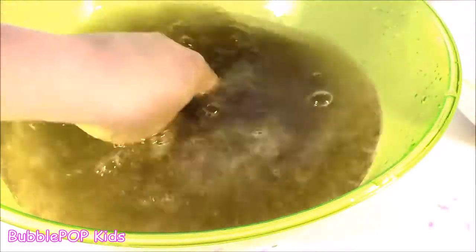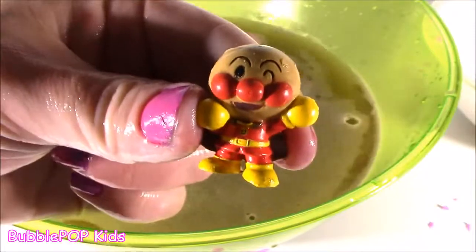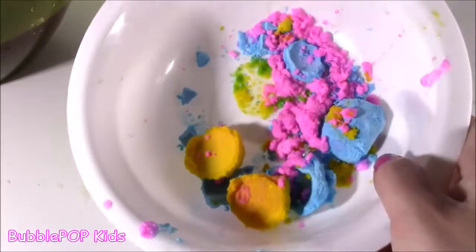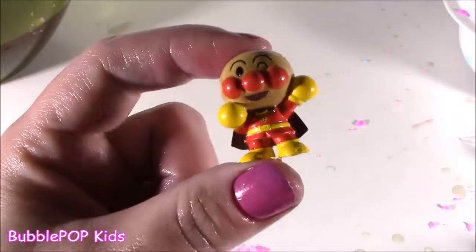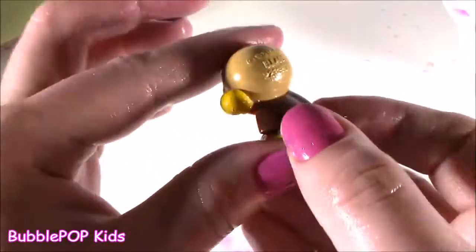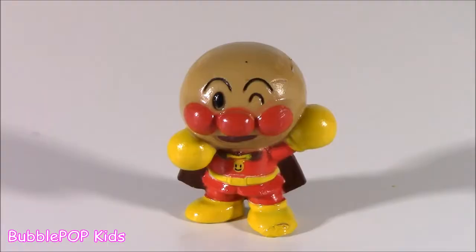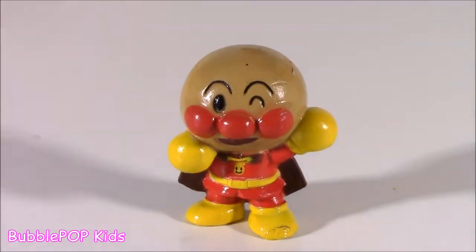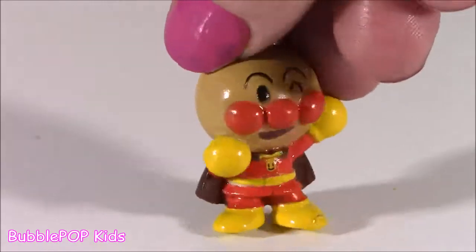So cute. It's kind of big. It's like a little minifigure. Look at this thing. That last bath bomb turned our bowl super colorful. Look at all these little colors going. But our toy is even better. Look at this. Little Anpan Man minifig. Anpan Man literally looks like a donut superhero. He looks like a donut with a cape. He is super cool. Love him.